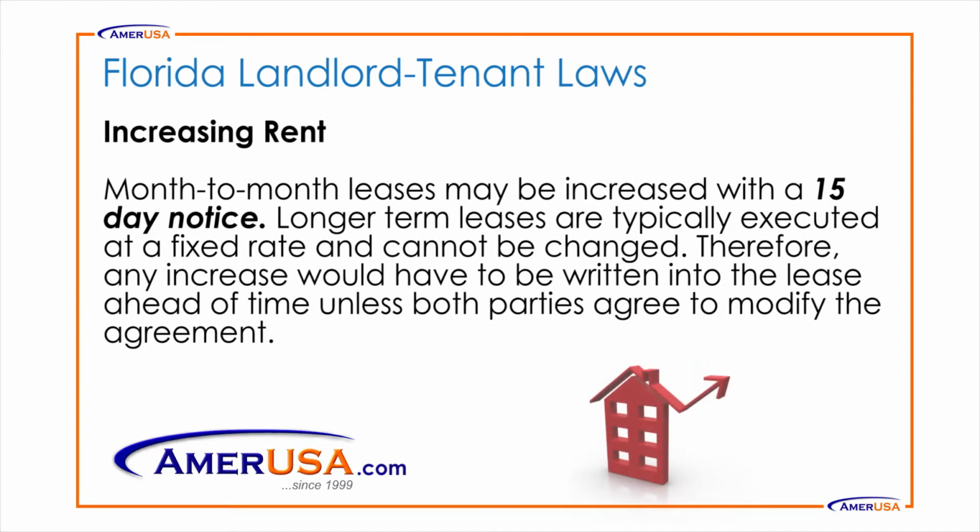Increasing rent. Month-to-month leases may be increased with a 15-day notice. Longer-term leases are typically executed at a fixed rate and cannot be changed. Therefore, any increase would have to be written into the lease ahead of time unless both parties agree to modify the agreement.